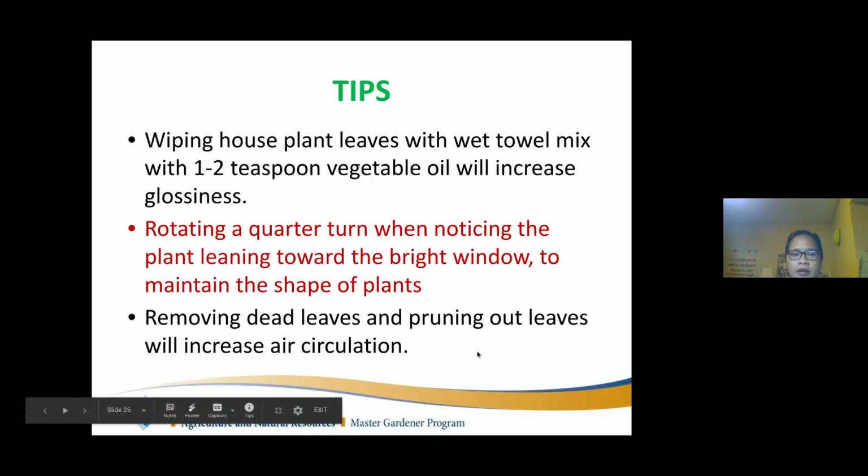And then it's important to remove dead leaves and prune out leaves, those away from the bottom. Compost them or put them out, don't leave them underneath, because if the leaf has some disease, it might spread more. Also, you want to increase air circulation because that helps to reduce aphids and spider mites.